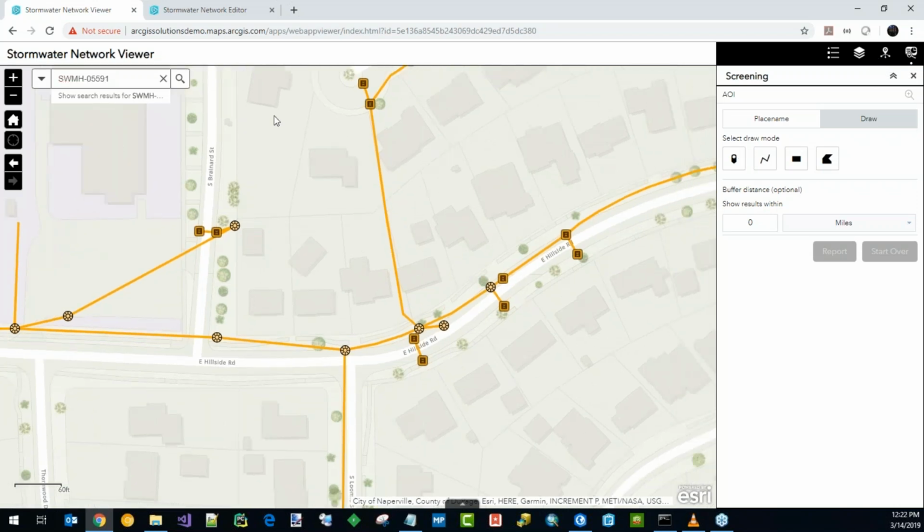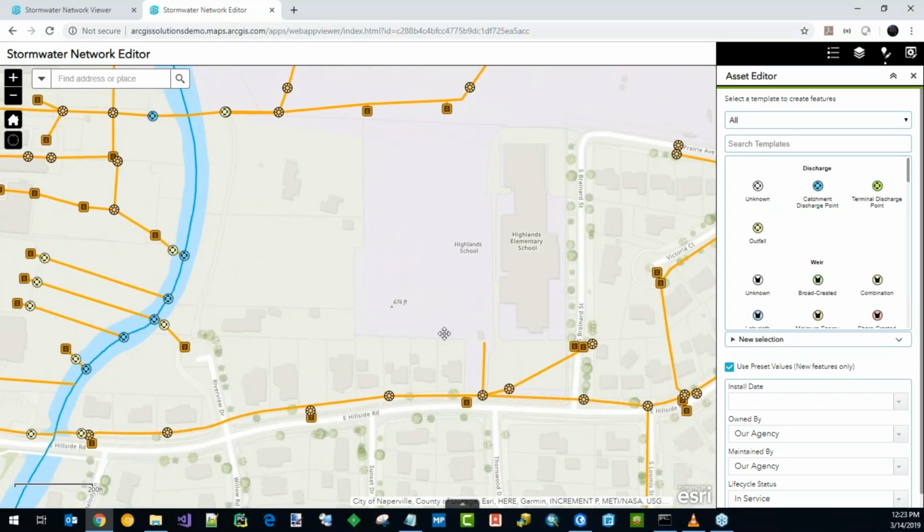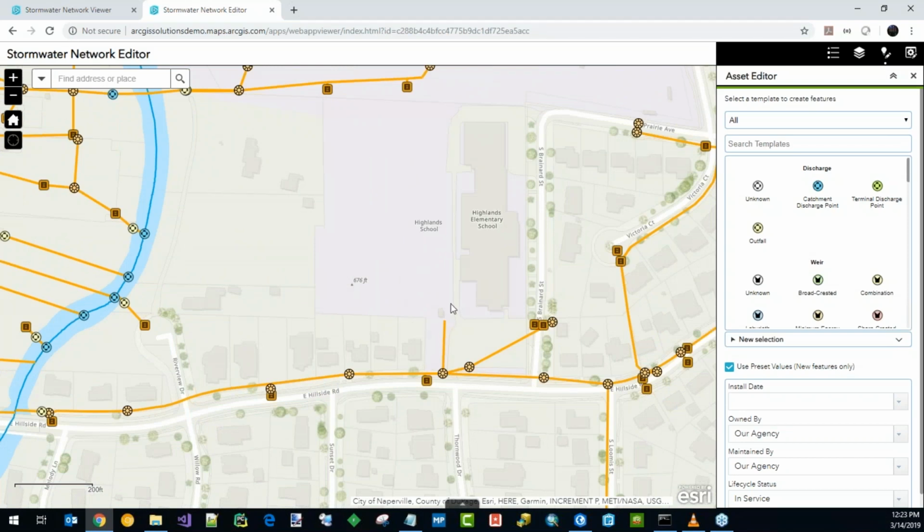Now this information is great, but how do we update it? How do we go through and start improving the quality and details of the stormwater? We have another configuration of Web App Builder that is looking at the same information, but this time we have the editing widget turned on, or asset editor. So let's go over here and take a look at this high school area. So imagine there's some new green infrastructure going in this area, and I want to start sketching that in.